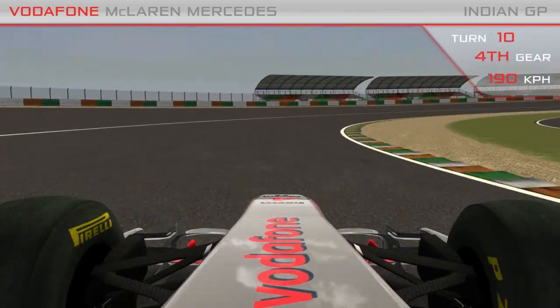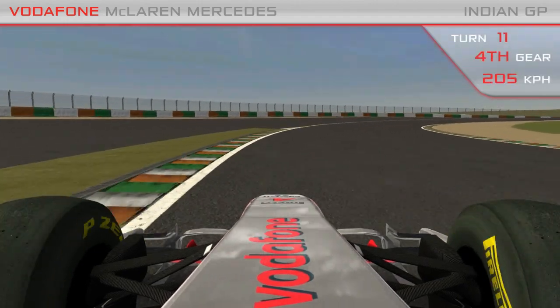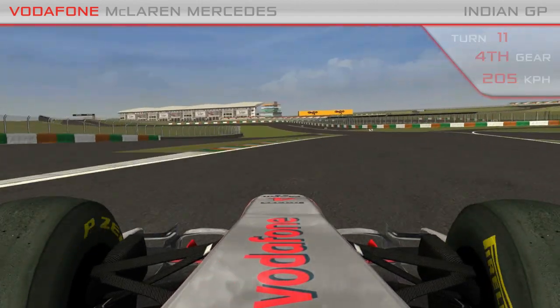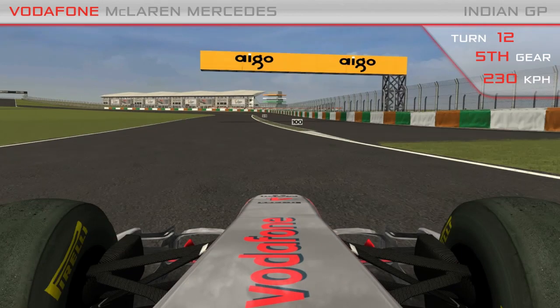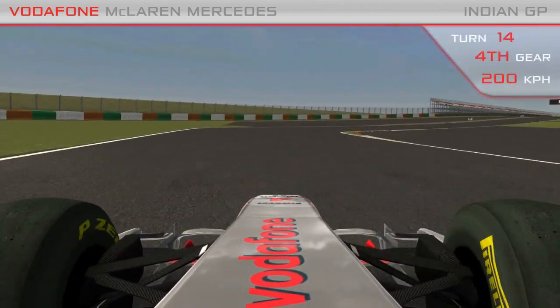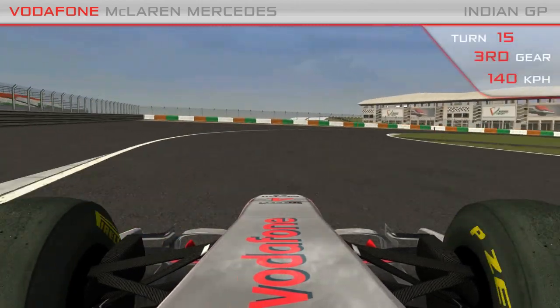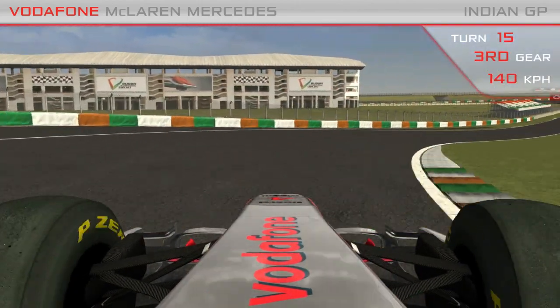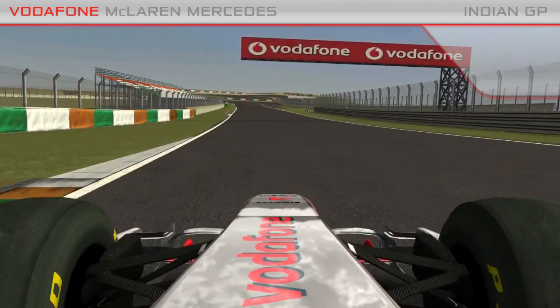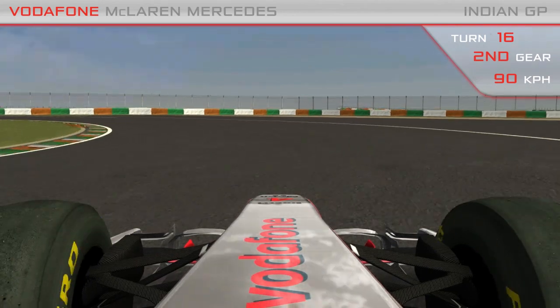Turn 10 and 11 is a 230 degree right hand corner. The car will be laterally loaded for something like 8 to 9 seconds, and it's likely to be the big front left tyre killer. Turn 13 and 14 is another fast chicane, entering at about 200 kilometres an hour, and a blind apex turn 15 sets you up for the end of the lap, coming down to turn 16, which is a second gear corner, probably something like 90 kph, which delivers you back onto the start-finish straight.